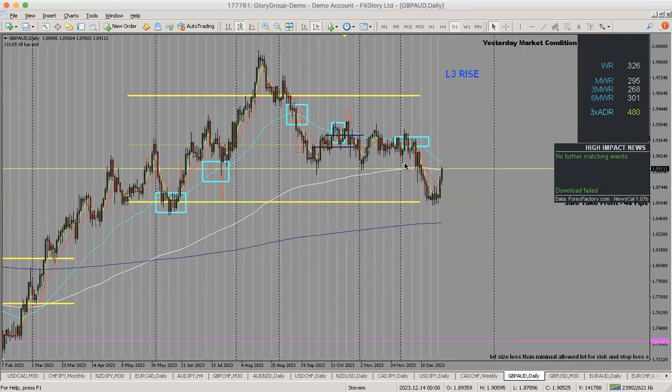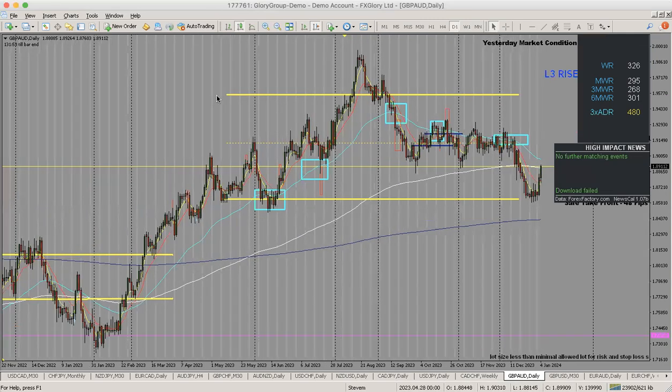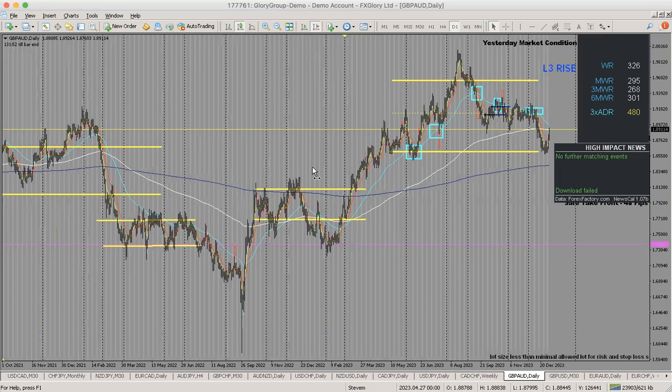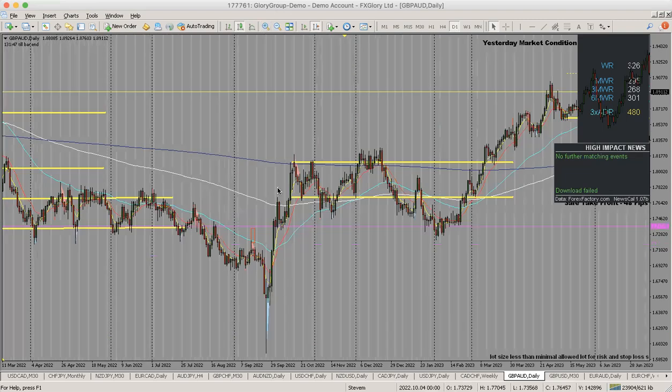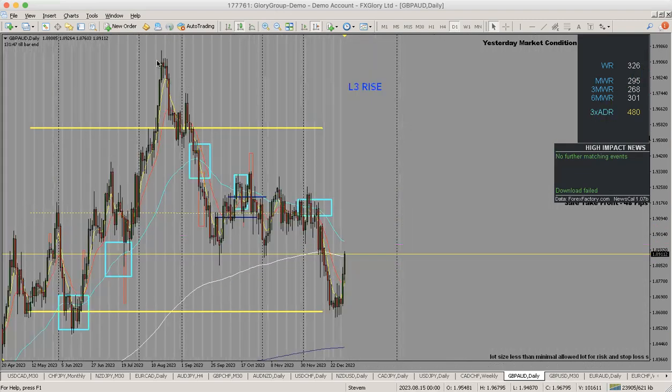GBP AUD making an aggressive move higher. This is the second cycle higher. We know where we are. We're looking for longs, but in order to get long, you need to see a harmonic to set you up for that long. A, B equals C, D. What can I see here? 1, 2. Expect the third.